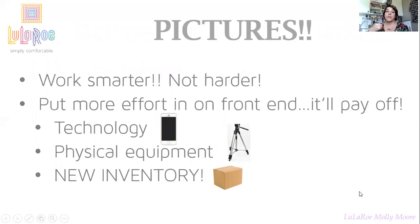Okay. So the next thing that I wanted to go over is things that you need to work smarter, not necessarily harder. Okay. And listen, when I was in the hospital last year for 2 months, I was on bed rest for 11 weeks. My husband, God love him, took a picture of every single piece of my inventory for me. So when I was sitting in that hospital bed, I could still make sales. Okay. That was like amazing. Amazing.